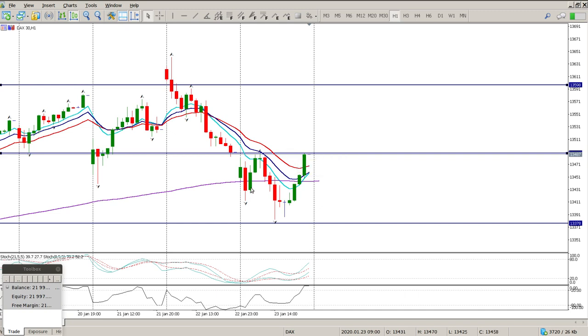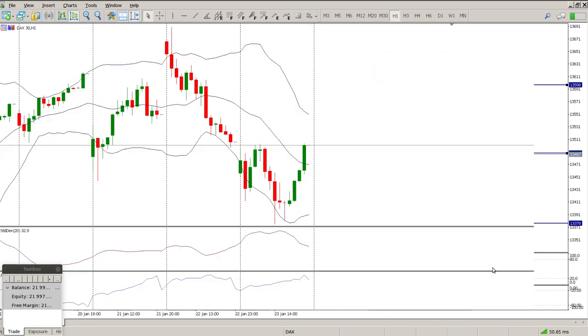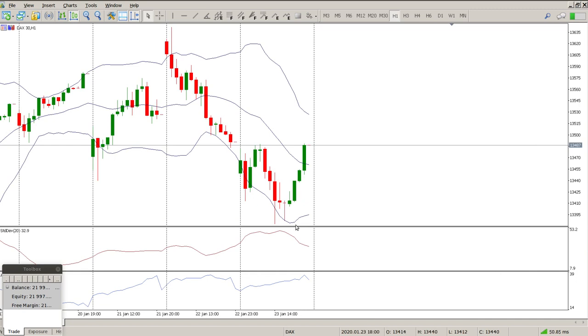Okay, so you can see there's my double bottom. Look at the divergence that lines up with it as well. So you've got low, lower low, low, higher low. Okay, everything is lining up for indication that this is a double bottom. And if I just take it one step further and we just put on Bollinger Bands, you will see outside the Bollinger Bands, inside the Bollinger Bands. So from a Bollinger Bands perspective, this is a W bottom or double bottom.